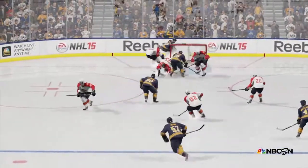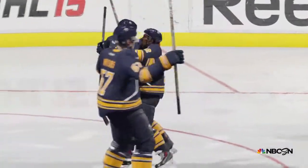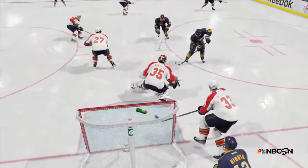Hodgson's decision was pretty easy. This low in the slot, just snap it home. Montoya's in almost perfect position. I say almost because the shot's better. It just beats him.